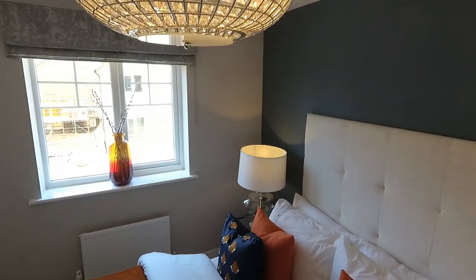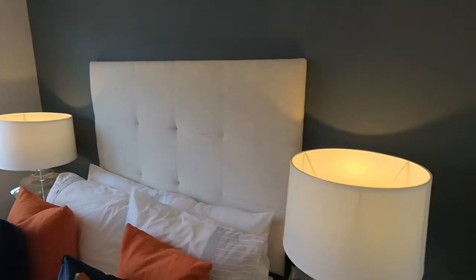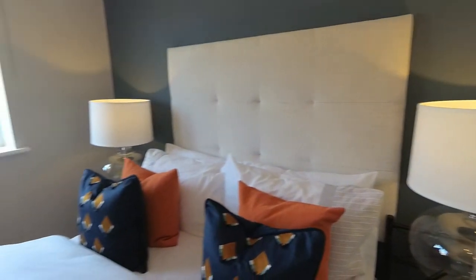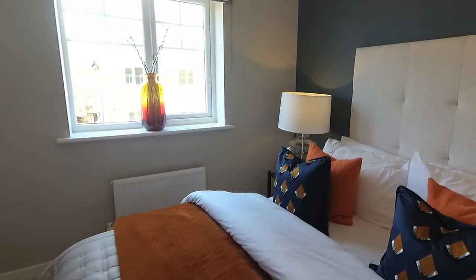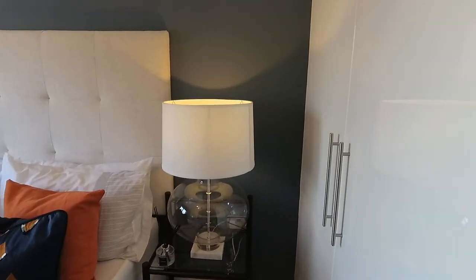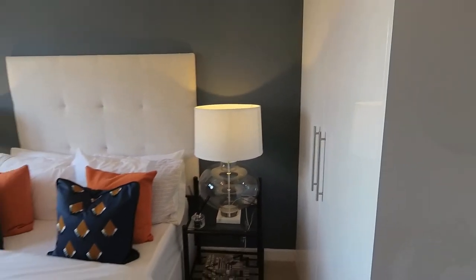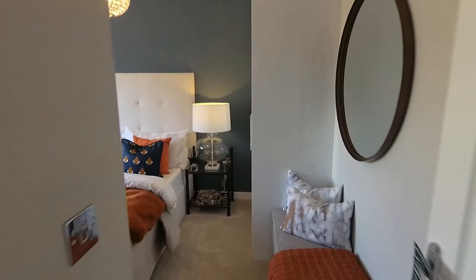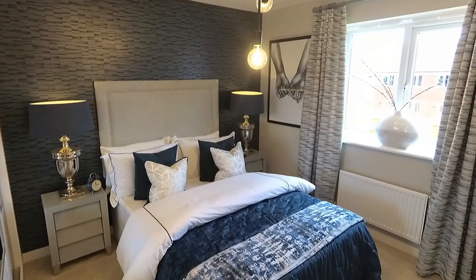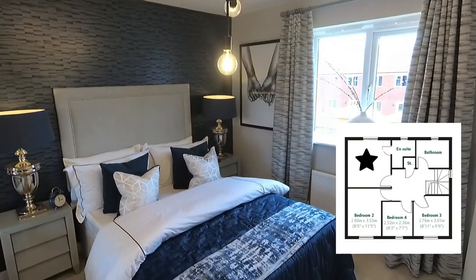So, dimensions, 3 metres 33 by 3 metres 51, which is 10 foot 9 by 11 foot 6. But a good sized double bedroom. What do you think of the lamps? Yeah, they're nice. I think they're a bit big for that. Oh, no, I like them very much. I'm just thinking whether you'd get an iPad on the table, for midnight reading. Underneath, couldn't you? Now, talking of lights, look at this one here. We'd bang our head on that, wouldn't we?